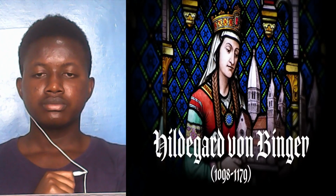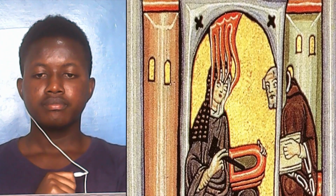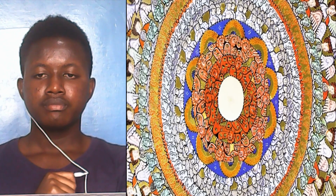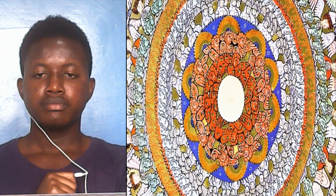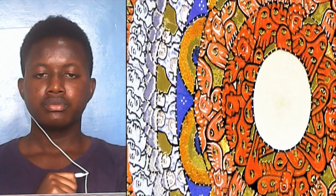I want to introduce you to Hildegard von Bingen, a German abbess from the 12th century. From a young age, she had miraculous visions of the divine. Believed to have come from God, she would describe them in vivid detail. In some, she is transported to a heavenly realm where she witnesses choirs of angels, all in this intricate fractal design. Near the center, you can see multi-eyed angels known as seraphim.